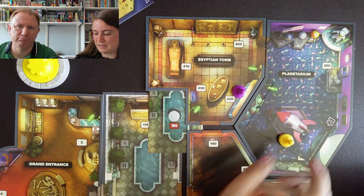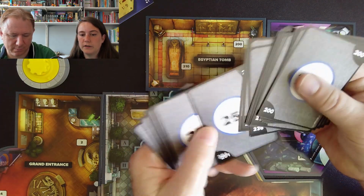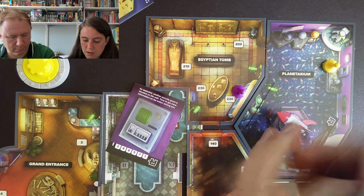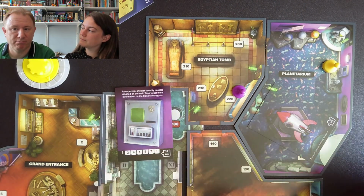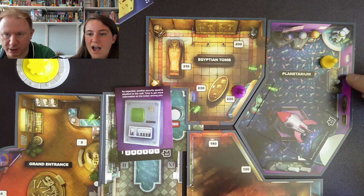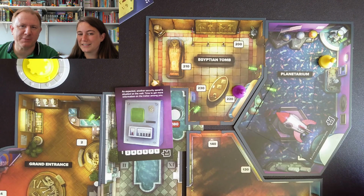Your go then. Yes, I'm going to keep going in the Planetarium. 250, please. Yes, there we go. As expected. Were you expecting it? Well, there's a picture. I haven't really been observing. Nobody expects a security panel.